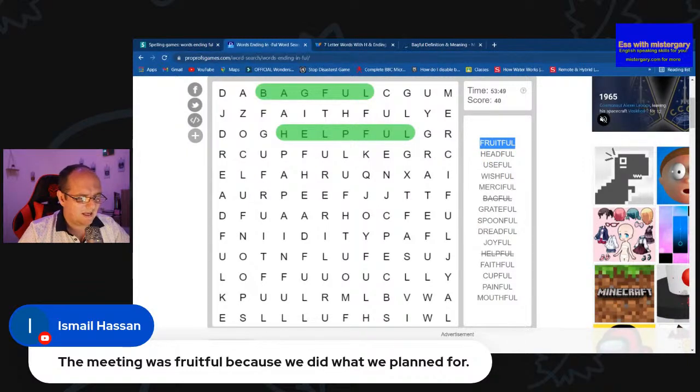Headful. Well, I think that's going to be headful of ideas, isn't it? Something that you're thinking about. I'm looking at this here and I can see full. So I'm thinking, oh, there must be something there, but it's not. There's nothing there on that one, on row 4.